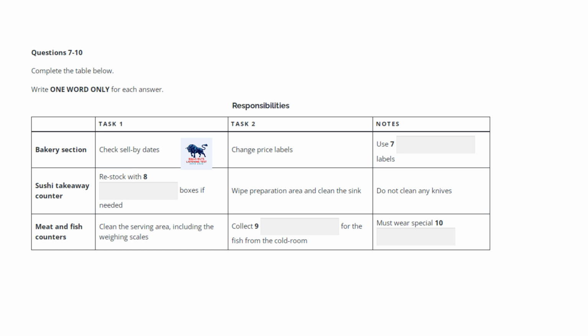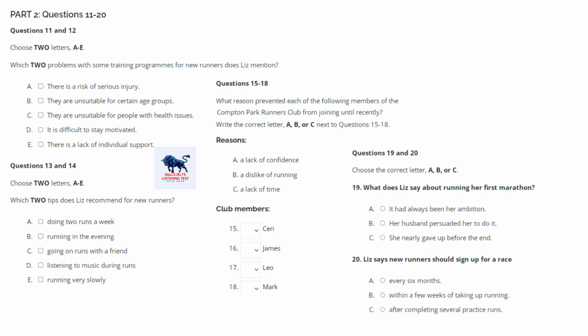That is the end of Part 1. You now have 1 minute to check your answers to Part 1. Part 2. You will hear a podcast by a running coach giving advice about taking up running and giving information about her club. First, you have some time to look at questions 11 to 14.